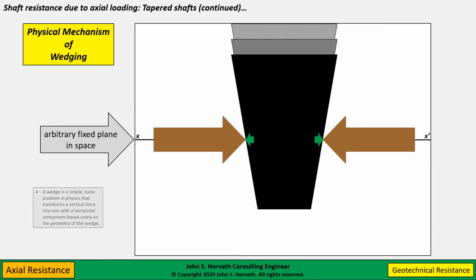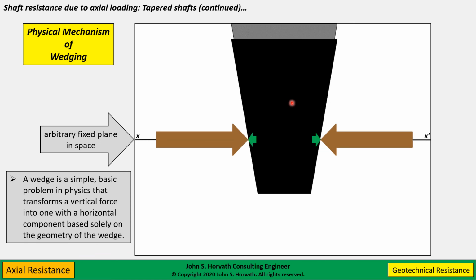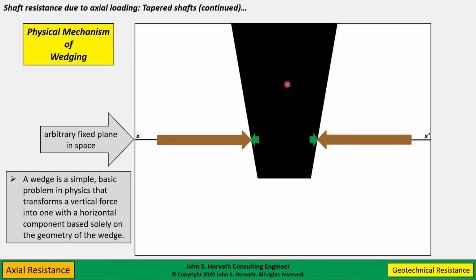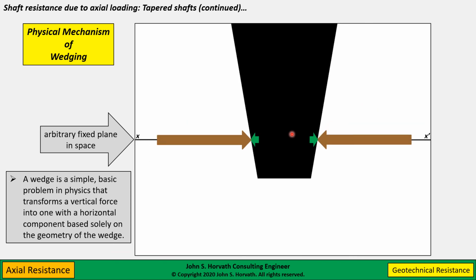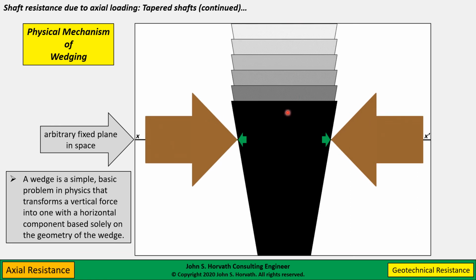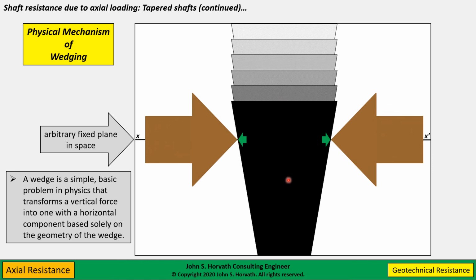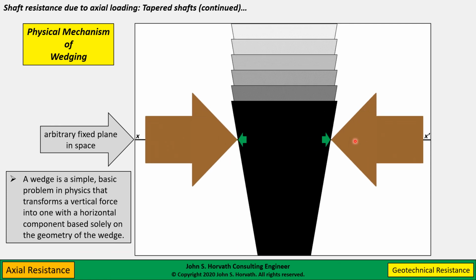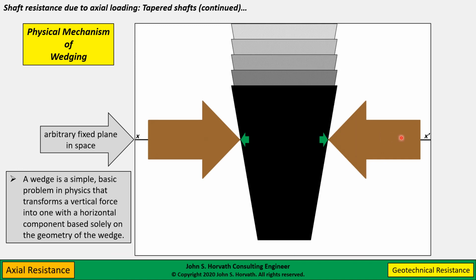The physical mechanism of wedging is simply you have some object that has a shape broadly as shown, and you impact it with a vertical force. And the most classic common example, you have a steel wedge that you drive into a piece of wood, for example, a segment sawn from the trunk of a tree. You drive that wedge into the sawed log segment using a sledgehammer. So you impart a vertical force, and simply by virtue of the geometry of the wedge, you get a horizontal component to that vertical force, number one. Number two, the more you drive that wedge into this material, that horizontal force is going to increase.